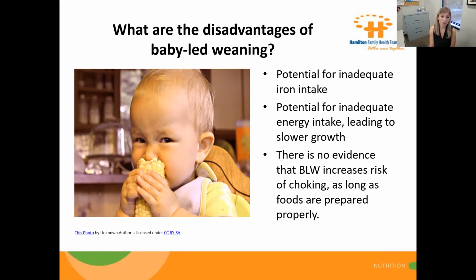The rule of thumb in terms of preparing food safely for baby-led weaning would be to have it like a finger length piece of food. As well, if you're going to offer a vegetable or a fruit, it has to be cooked well enough that you could squish it between your 2 fingers and get all the way through. And then you know it's soft enough, the baby could handle it.